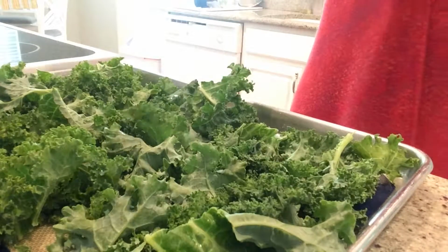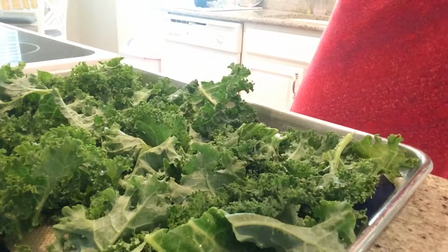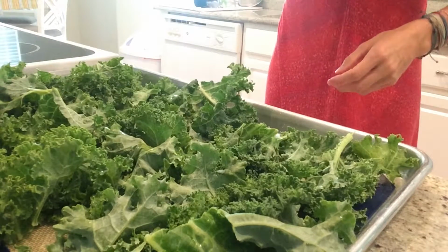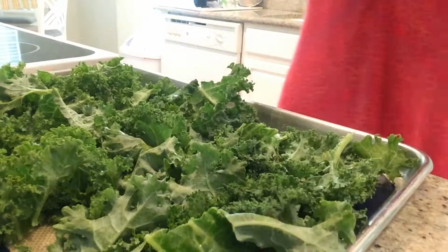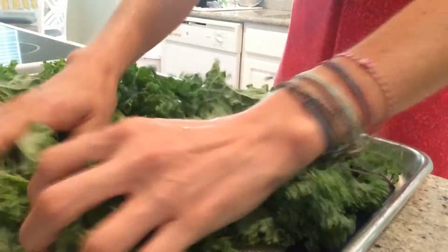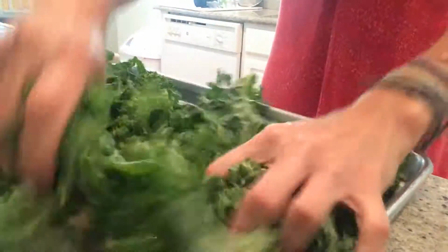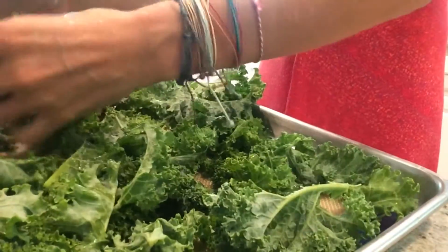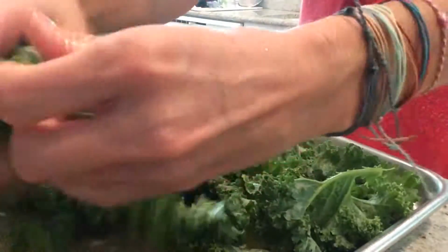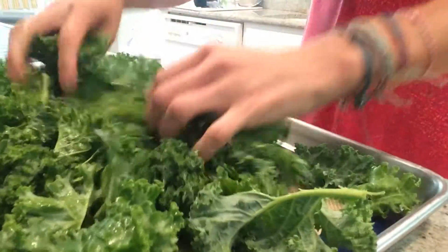And here's the coconut oil. I just kind of drizzle it on. One tablespoon, and here's my second tablespoon. And all I really do is use my clean washed hands just to get all these leaves coated nicely with coconut oil and get them all nice and shiny. And if there's a larger piece still, I rip them up into smaller sizes.